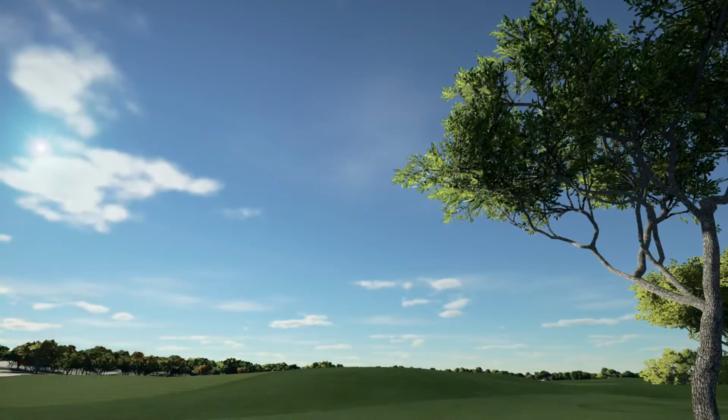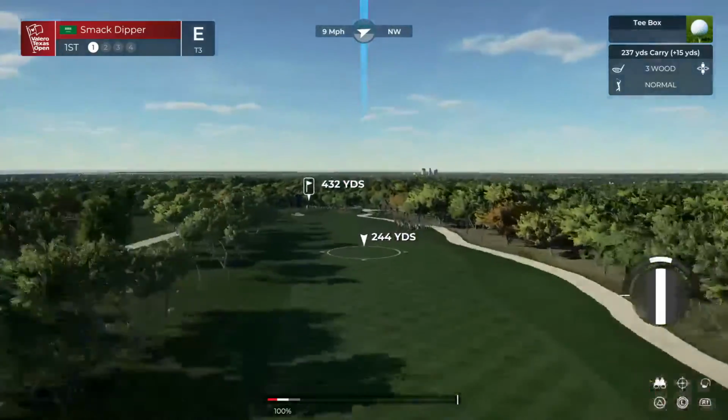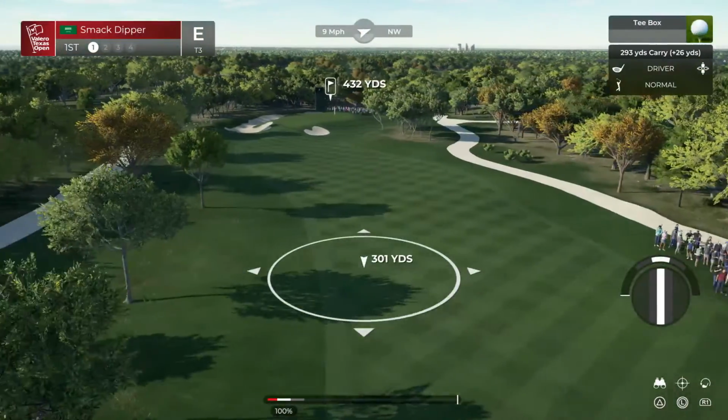It's a pleasure to bring you our PGA Tour action live on 2K Sports. We're at the Valero Texas Open. Today's coverage is about to kick off.